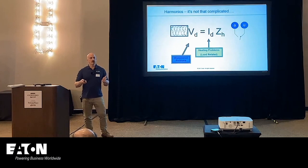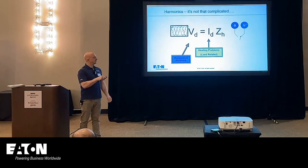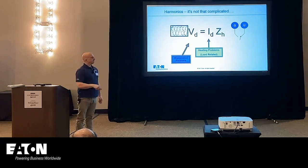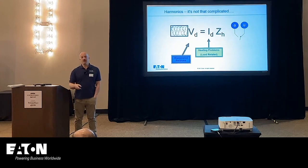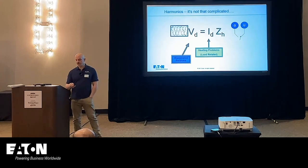So it could be 12 to 20%, right? Let's say it's 18%. So if it's 6% on utility and 18% on generator, this impedance changes not only from the inductance changing according to the frequency, but because I'm going from utility to generator source. So now I've got 3 times as much impedance when I'm running on a generator with my same harmonic current.